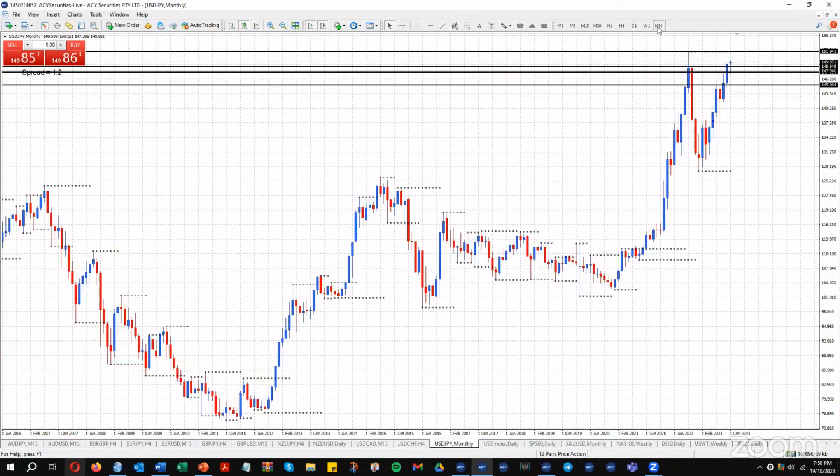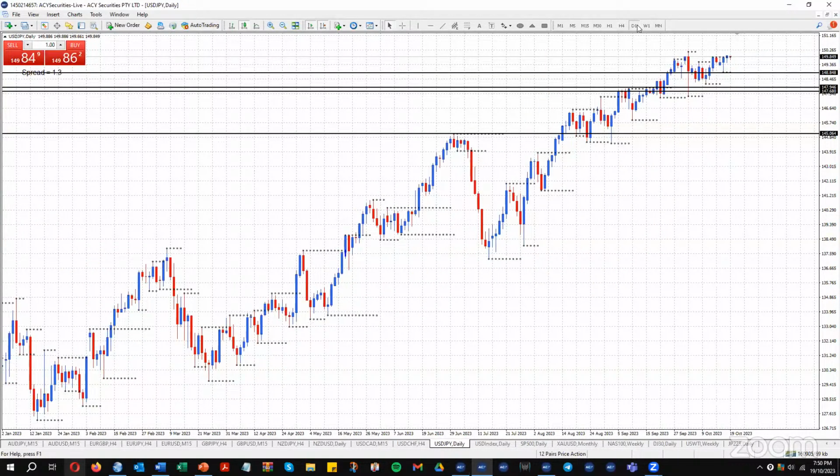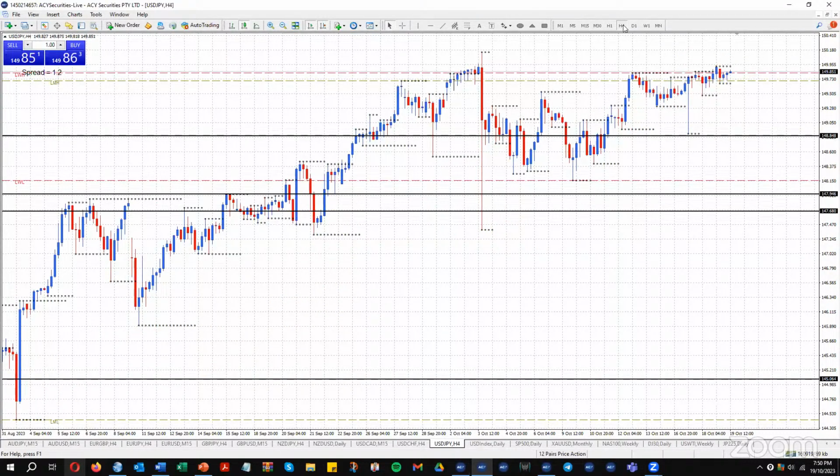If we go through the time frames, the monthly trend is up, the weekly trend is up, and the day trend is up. But we know from an intervention point of view from the Bank of Japan, 150 is their intervention level, really. Well, I think we've already seen an intervention this week. So 50 pips away from that level, and if they intervene, we're not going to know until they do it. So it's very difficult. You either have to just position yourself at or around 150 and wait for the intervention to come in, or you're waiting for a clear signal.